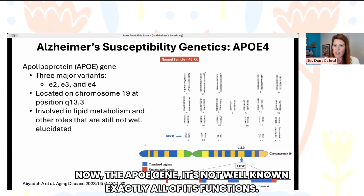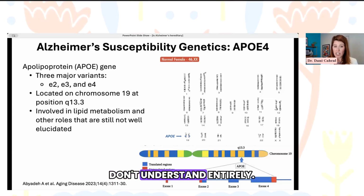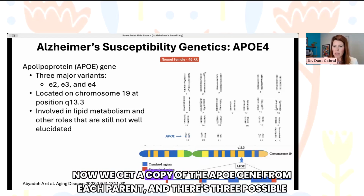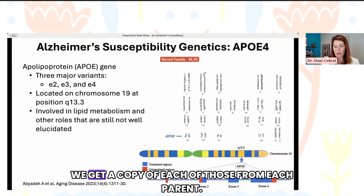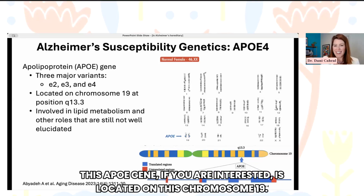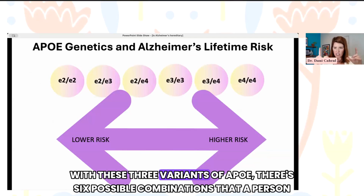Now, the ApoE gene, it's not well known exactly all of its functions. It's involved in lipid metabolism and has other roles that we still don't understand entirely. Now, we get a copy of the ApoE gene from each parent, and there are 3 possible options we could get. There are 3 variants: ApoE2, ApoE3, and ApoE4. This ApoE gene, if you are interested, is located on chromosome 19. You can see here.